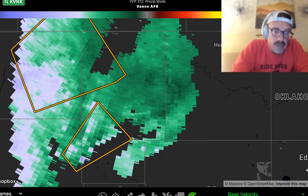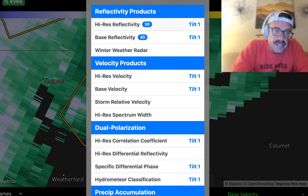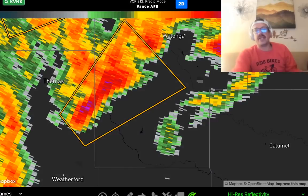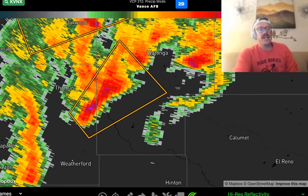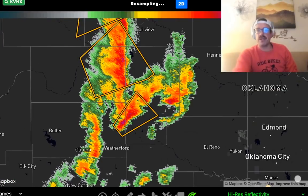And then some pretty weak winds with this renegade, but it is trying to hang on to a mesocyclone, but is getting elevated and strung out at the same time. So that's the synopsis here in western and northwestern Oklahoma with severe weather.